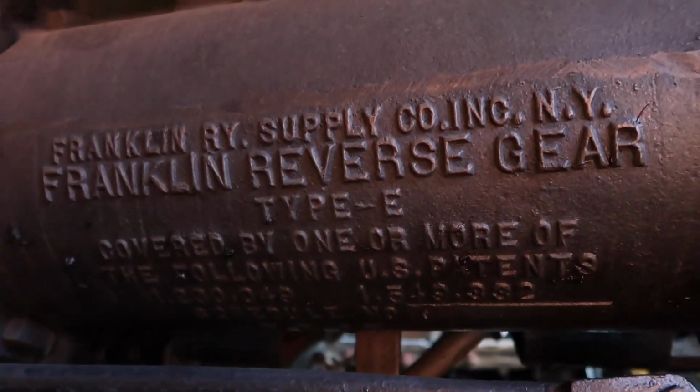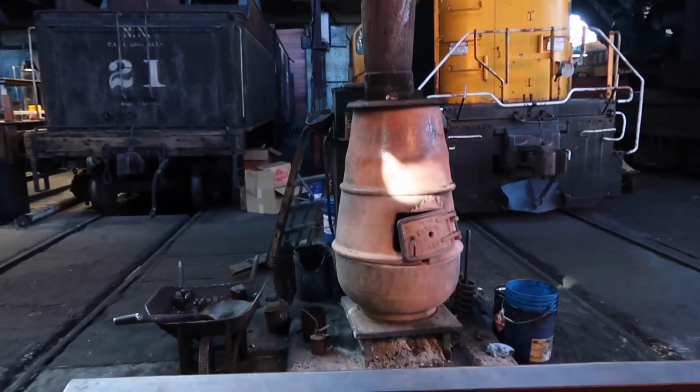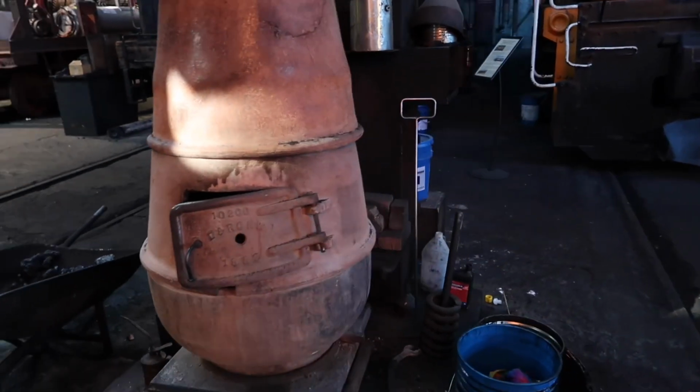Franklin reverse gear. There you go. There's the gear that makes it go in reverse. And that is an old potbelly stove. I'm sure that's still operational and keeps them warm in here.